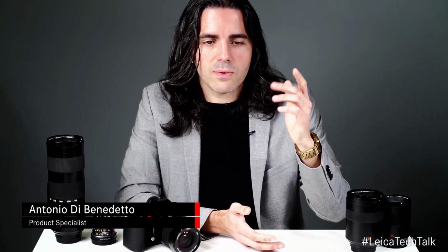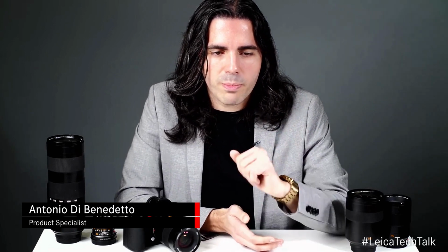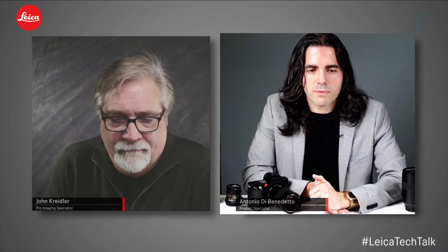And now I see a great question from Paul: which sensor will have the better contrast focusing for M lenses? I think what they're trying to say is, when you're using M lenses, is there an advantage, or maybe one is easier to focus on the SL2 versus SL2-S?